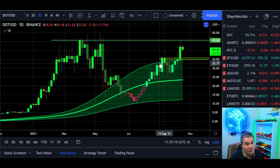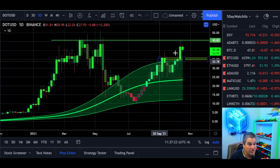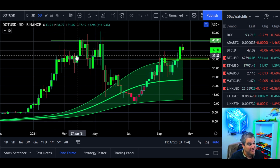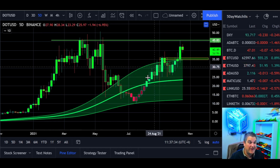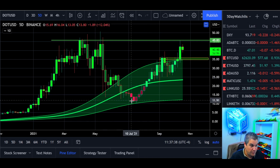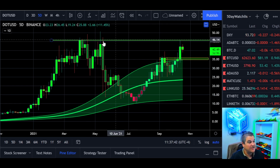So what else do we like? Well, we're closing above the Gaussian channel, which you want to do. The more bullish you are, the further away you should be from the Gaussian. Look back here. DOT's a little bit of a younger coin, so this is the first interaction with the Gaussian, but it did quite well, right? It passed its first test with flying colors. Just brief in, brief out, and get on back to bullishness.